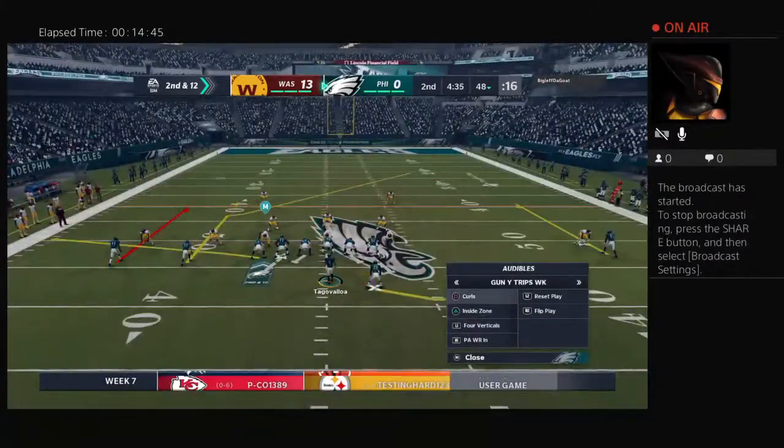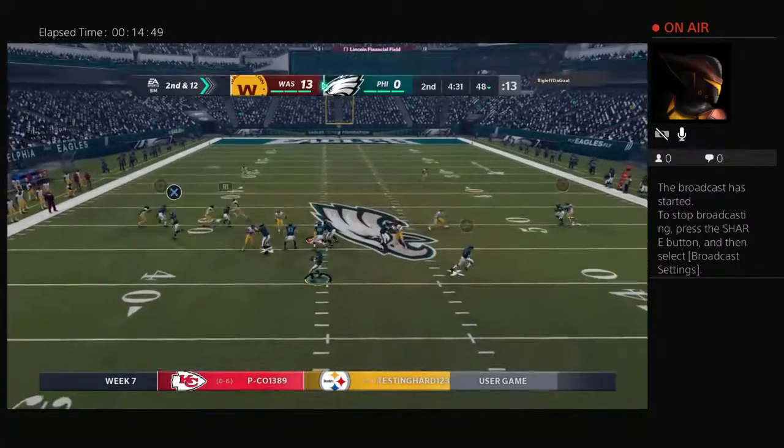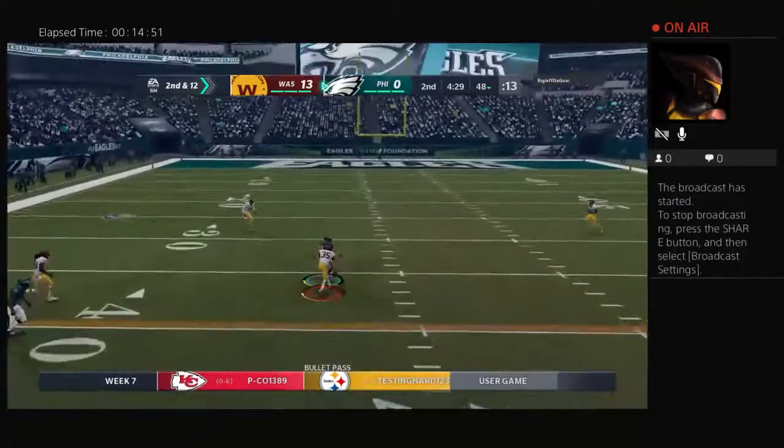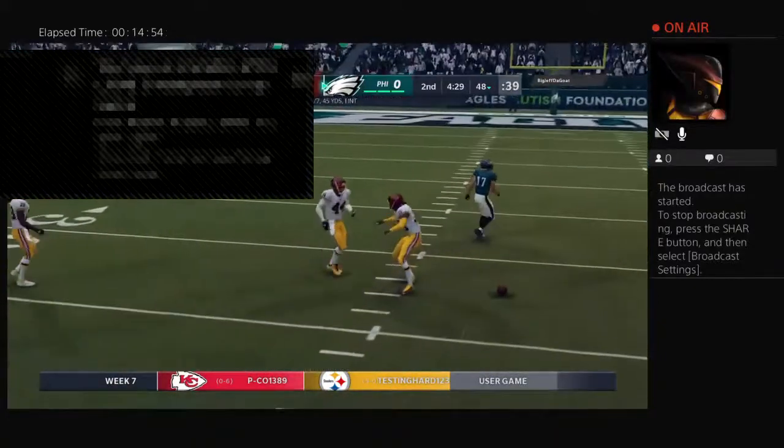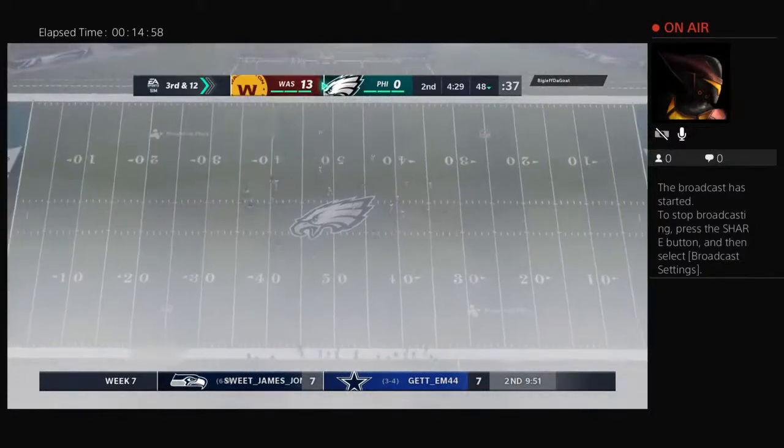Second and 12. Looking to pass. Tua. And that is incomplete. A lot of force bearing down on him there. He could not hang on. It's 3rd down.